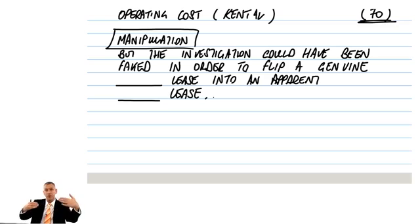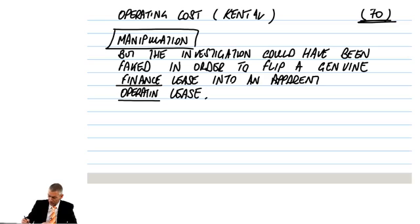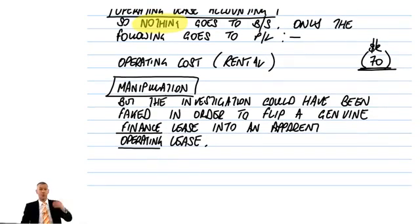It's making a real finance lease look like an operating lease, making a genuine finance lease look like an apparent operating lease. And the motivator for this creative accounting is up there with the nothing. What goes to the balance sheet if we call a genuine finance lease an operating lease? Nothing goes to the balance sheet.